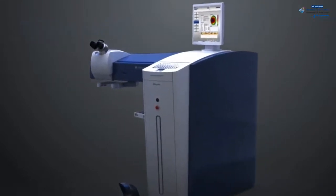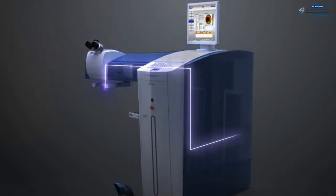The Wavelight EX500 excimer laser features a completely sealed, nitrogen-flushed beam path that is checked in 3 separate locations for energy and consistency, thus setting the standard for both laser precision and durability.